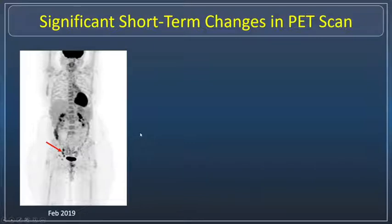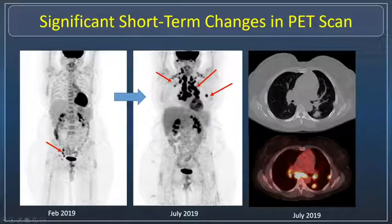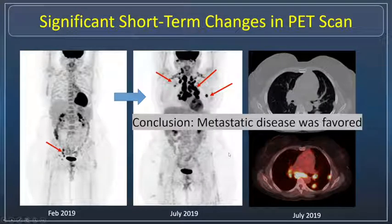One of the things that struck the molecular imaging specialist is that in 2019 she developed a fairly short-term interval change in the PET scan, and this is what it looks like 5 months after the early scan in 2019. So you can see there's marked hypermetabolic activity in mediastinal and hilar nodes. There are some pulmonary nodules showing hypermetabolic activity. There's some cervical adenopathy, and then we have these areas of hypermetabolic activity in the orbits as well. Now, on this particular scan, it was interpreted as metastatic disease favored. There was a discussion about other things such as sarcoidosis and lymphoma, but given the course of events and the history in this patient, this was concluded to represent metastatic disease on the CT PET evaluation.